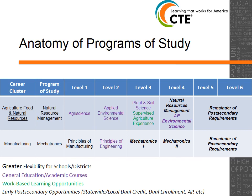Here are two sample programs of study in the manufacturing and agriculture, food, and natural resources career clusters. Both of these programs of study begin with a broad career cluster level course, Principles of Manufacturing and Agri-Science. These courses offer students foundational knowledge and skills, including learning about the career opportunities within the clusters, key terminology, and other skills that can transfer across the industry. Because these intro-level courses are foundational in nature, students can then enter a variety of agriculture or manufacturing pathways, allowing for full flexibility. As students progress through the program of study, their courses become more specific and occupationally focused.